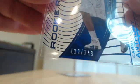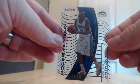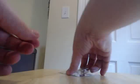Another dummy card here. And we have a blue parallel. Carmelo Anthony for the Nuggets. Rookie revision. Insert blue parallel. That is out of 149. There we go. Nice hit for the Nuggets. Carmelo Anthony, throwback. Then we have LaMarcus Aldridge for the Spurs. And finally for the Knicks, Aaron Affalo.